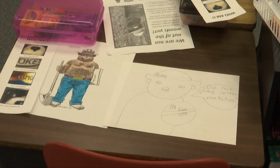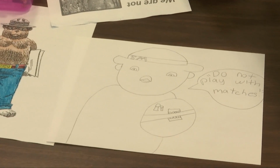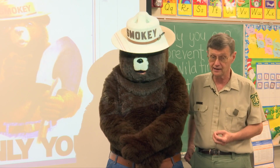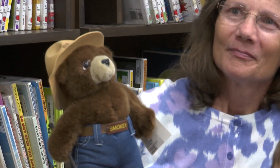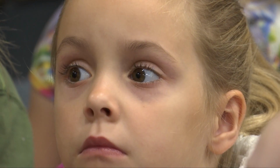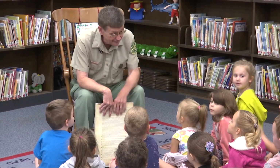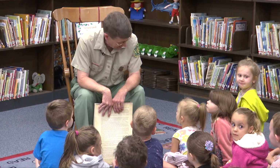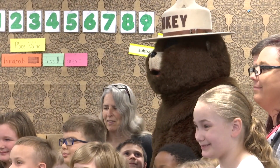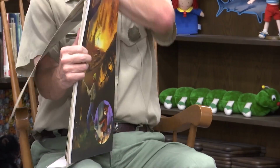They didn't know all the details, but they recognized him because Smokey is one of the best known advertising symbols that was ever created in America. Smokey was found in the aftermath of a wildfire on the Lincoln National Forest in May of 1950. The U.S. Forest Service immediately recognized the importance of having a bear as a national symbol. Matter of fact, they had already chosen a bear prior to the finding of Smokey that occurred in 1944.